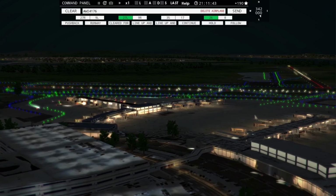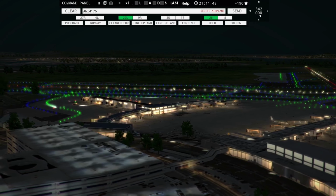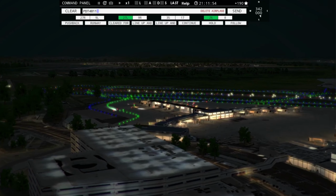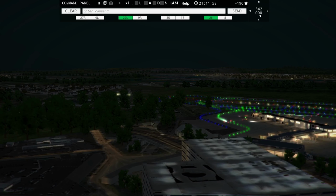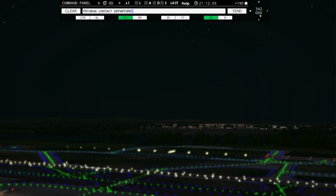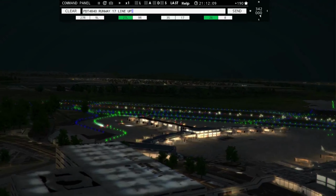Just going to make sure Air Wisconsin can sneak behind him okay. Should be able to. Piedmont 4811, runway 17 clear for takeoff. Runway 17 cleared for takeoff Piedmont 4811. Piedmont 4846, contact Philadelphia departure on 269.25. Roger, good evening. Piedmont 4840, runway 17, line up and wait.